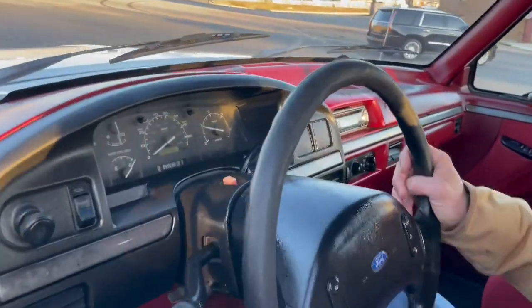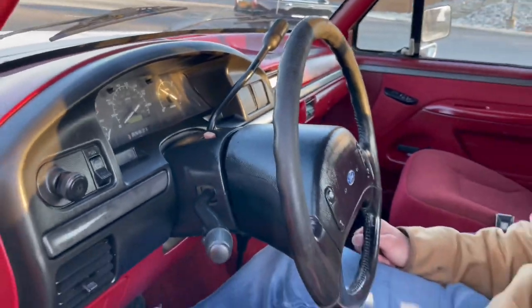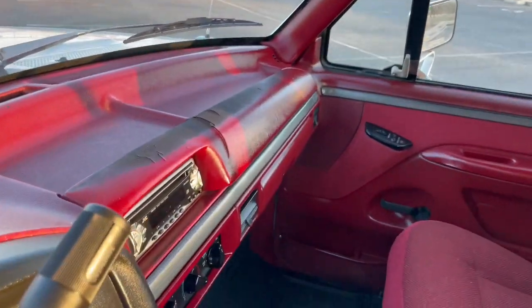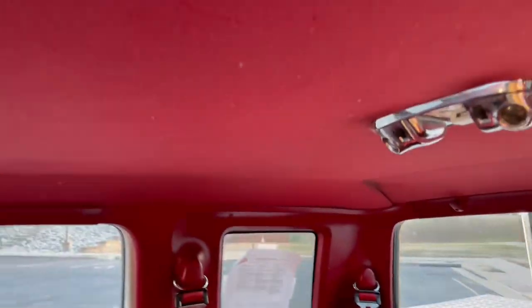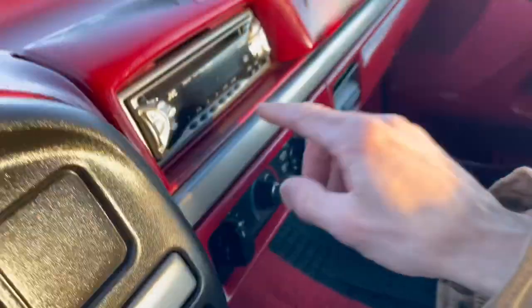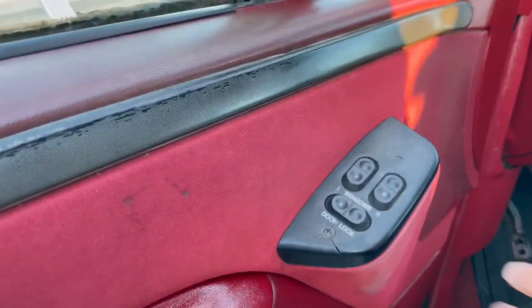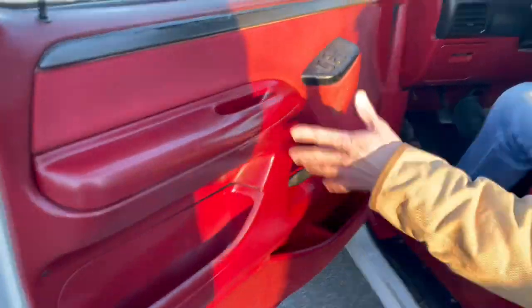The miles, 217,000 maintained miles. It sounds absolutely beautiful. The interior is impeccable. The steering wheel has no rips or nothing. The seats are in great shape. It is four-wheel drive. It's the stick lever on the floor right here. It's got electric trailer brake controller, single DIN CD player. It runs and drives great. Power windows, power locks. Little small crack there, but who cares?